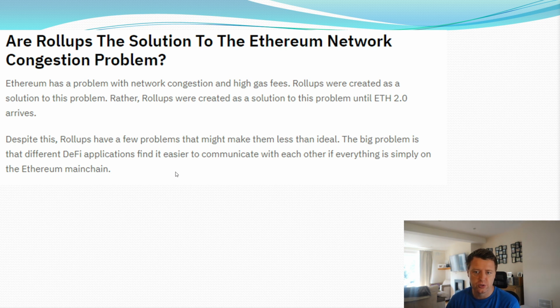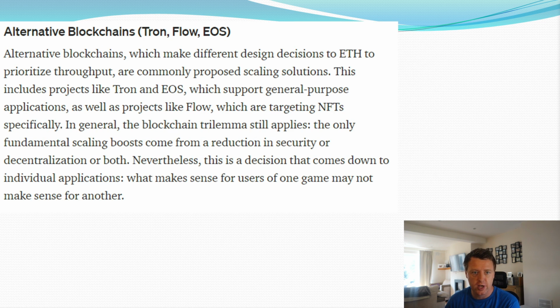In terms of security, which we'll touch on in a bit. But the big problem is that DeFi applications find it easier to communicate with each other as everything is done simply on the Ethereum main chain. So they would have had a number of options here.